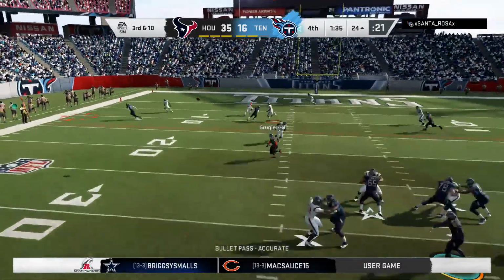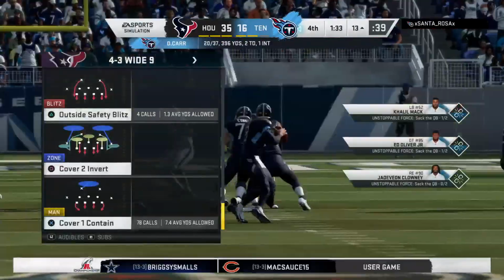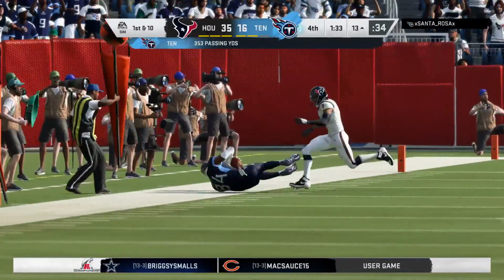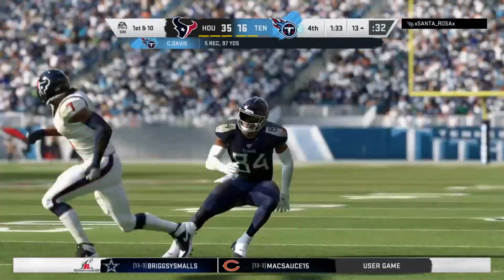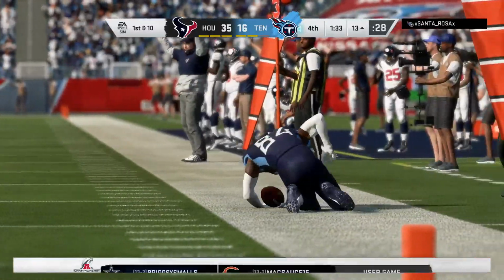On third down, Carr. And he's got a man, Corey Davis. And he'll go out of bounds inside the 15-yard line. An 11-yard pickup for the Titans and a first down. First and 10 at the 13-yard line.